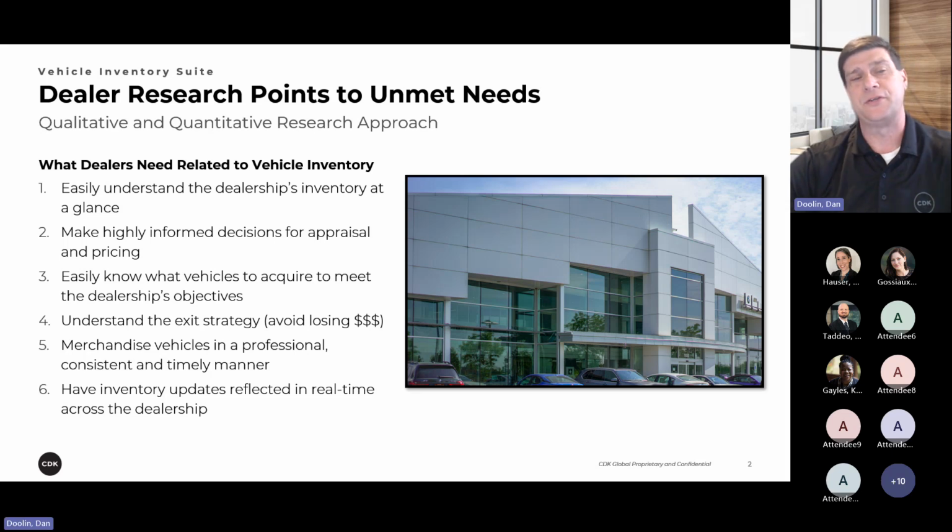So some of those key points are to easily understand the dealership's inventory at a glance. Now, understanding your inventory seems like a pretty basic need, and that's true. But the mechanisms you use to do that and how you do that and how quickly you can do that are very important. So for example, being able to see key metrics about your inventory at a glance, your market day supply, total number of units, what's the total cost of your inventory sitting at the dealership? Being able to see that information very quickly and easily are important to you as you manage your inventory.